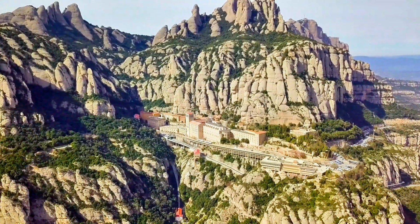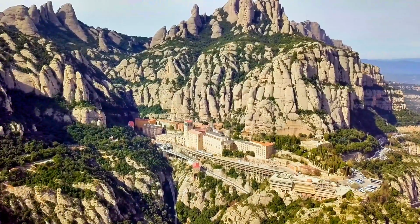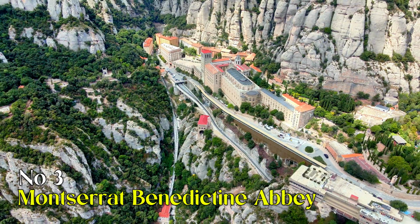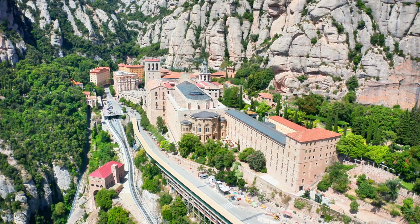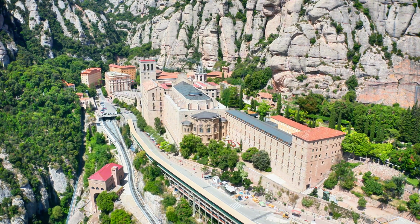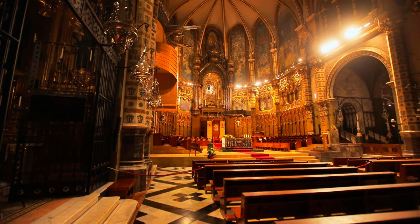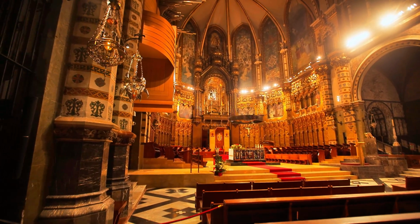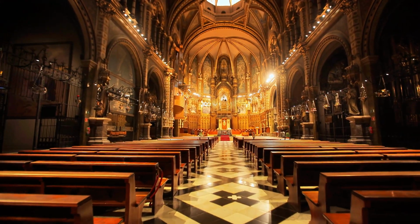At the heart of this stone sanctuary, tucked into the mountain's embrace, lies the Montserrat Benedictine Abbey, a spiritual beacon that's as moving as the landscape around it. This is the Santa Maria de Montserrat Abbey, home to the legendary Black Madonna, or La Moreneta, a small wooden statue believed to have been carved in Jerusalem. Pilgrims travel from around the world to touch her hand, a gesture of devotion and hope.